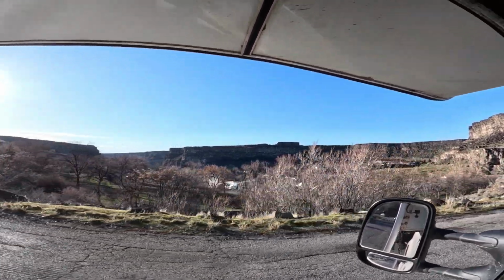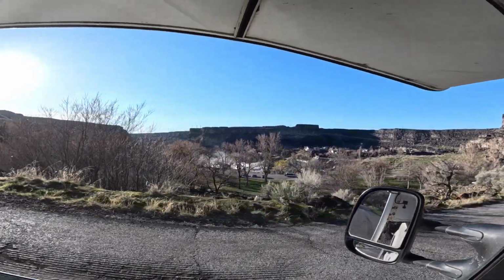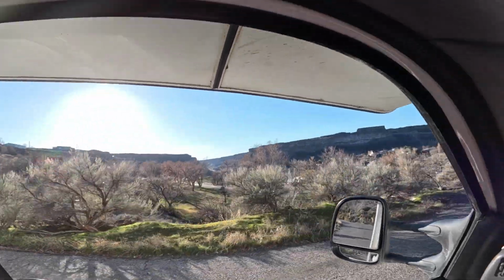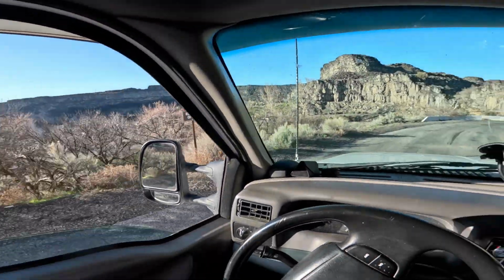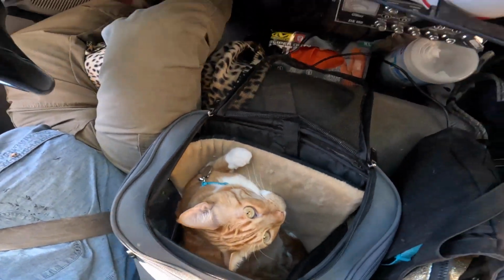There are people that live down here, it looks like. There's the falls, the first glimpse of the falls there. And luckily there is a falls now, because in the summertime they divert the water for irrigation use, but we're getting a lot of spring runoff right now, so they said it's a good time to visit. And as you can see, Archibald is very excited.